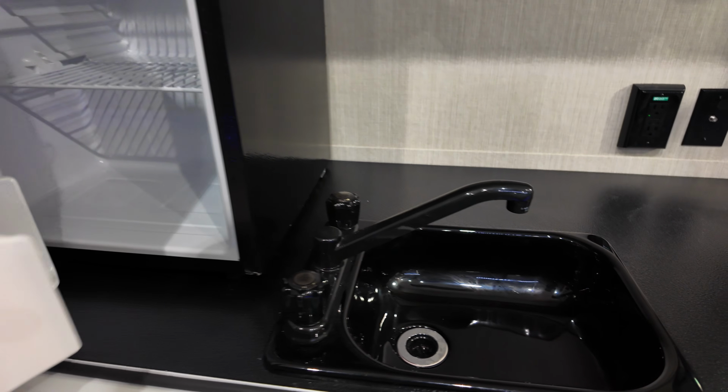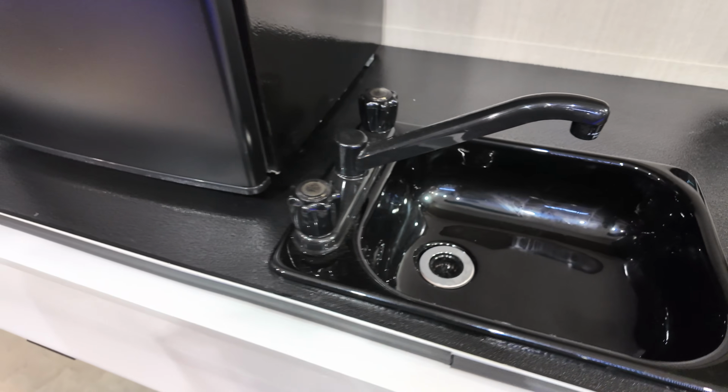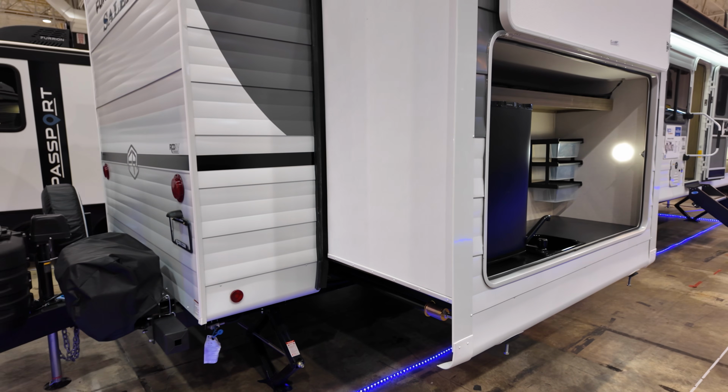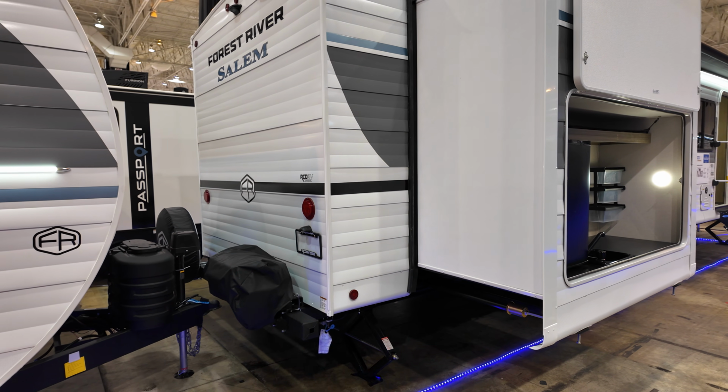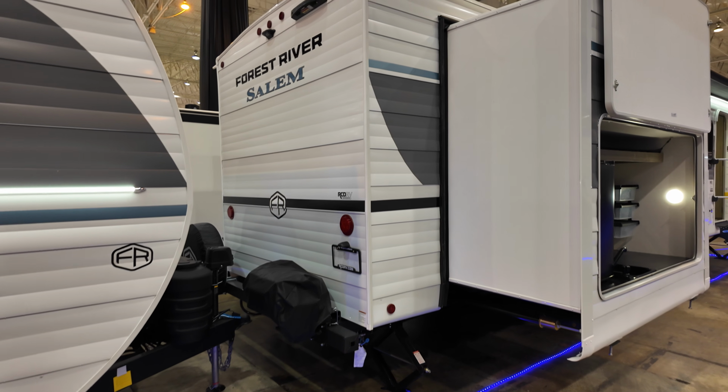Fit right in there. Plumbed in sink, no problemo. So it's not going to be one of those dumps, hot and cold water. So that's pretty cool. And then you got your outlets and cable hookups there too as well. Now on the back, I do believe that is an option as well. It's going to be your swing arm grill. So that way you can do a little bit of grilling, obviously.